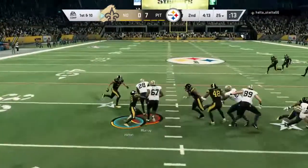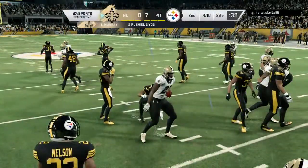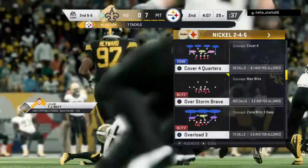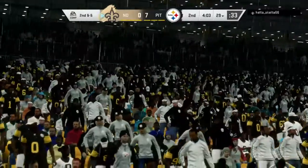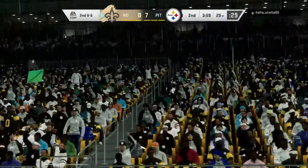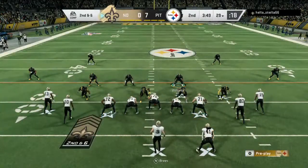On first down, Murray. And from the 25, they work this to the 29, a gain of 4. I call that play a success. A nice inside run sets up a very manageable second down. A very solid gain on that play. At the 29-yard line. Second and 6, just inside the 30.